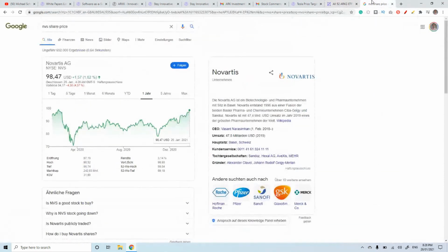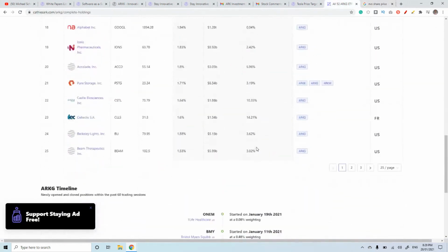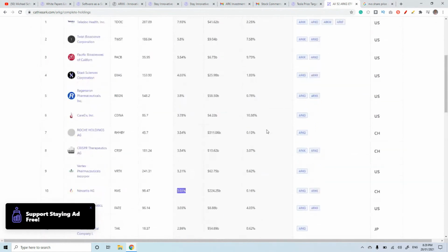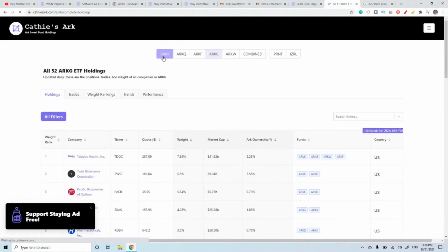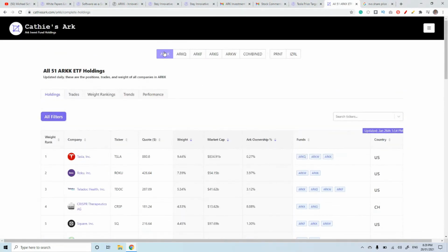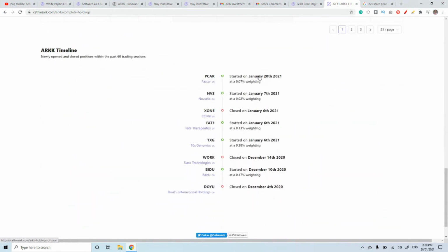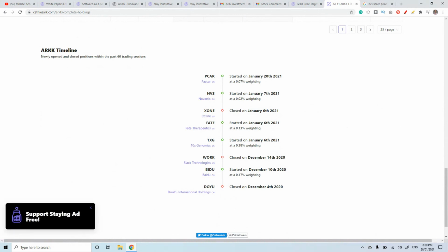And again, you see where I wanted to go. You can see what companies they are buying in each different ETF. So they started the position. Actually, I'll go back to Ark K because that's the one that I'm most interested in. You see when they started the position in a new company, and you can see when they closed a position in a company. And I find that really, really interesting to see.